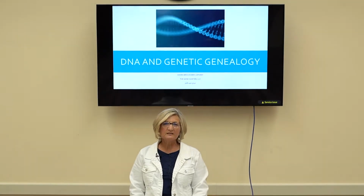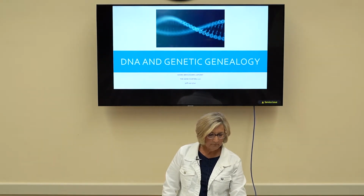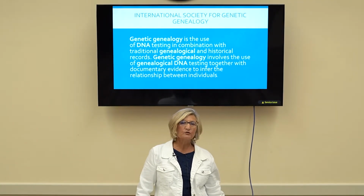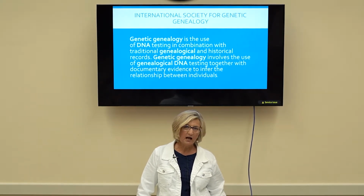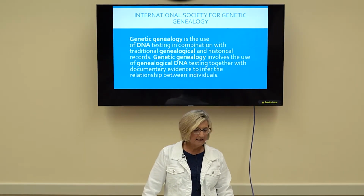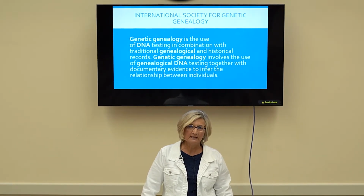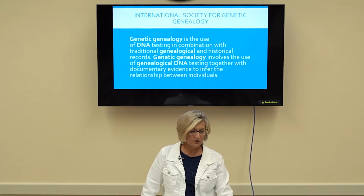So there are basic principles about DNA and genealogy. And this is actually the definition of genetic genealogy. It is the use of DNA testing in combination with traditional genealogical and historical records. Genetic genealogy involves the use of genealogical DNA testing together with documentary evidence to infer relationships between individuals. And that's what we use to figure out who your biological family is.